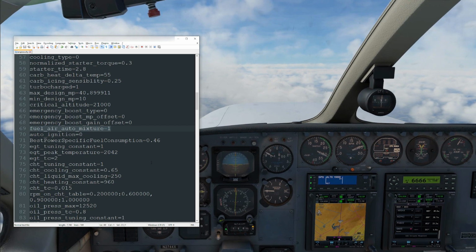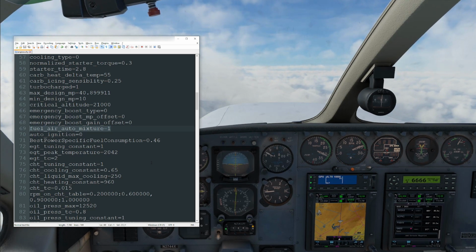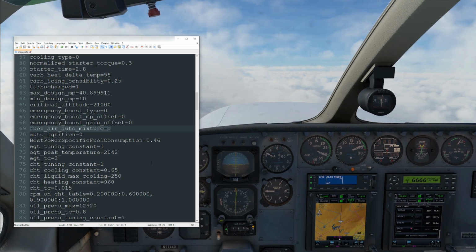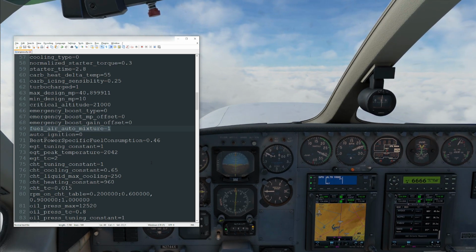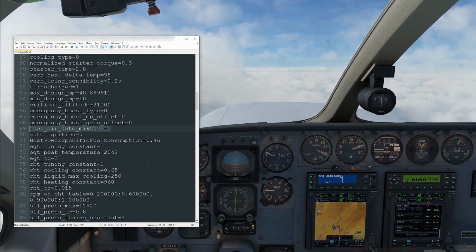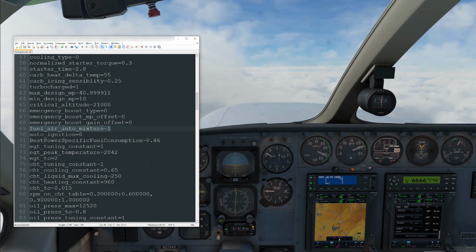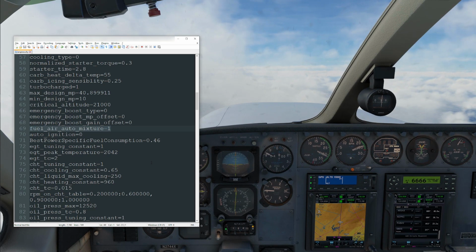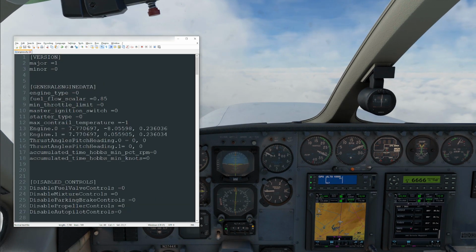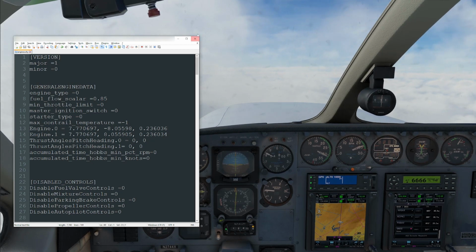Now you can do that at sim level, so for all aircraft auto mixture. I don't like to do that. Or you can do it aircraft by aircraft, which is what I've done here. So it's always on for this aircraft, but always off for everything else. I don't want to make a global change just for one aircraft. That's what I meant to say. Okay, so this way I get auto mixture just for this aircraft and the rest are left alone. So that's some changes in the engines.cfg file.